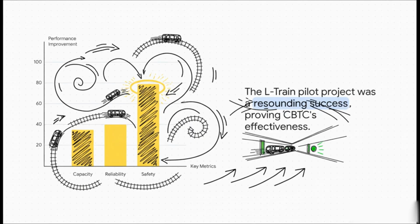And the results? Honestly, they were a game changer. I mean, sure, there were some bugs to work out at first, but once they did, the L train was running more trains, more on time, and with way fewer safety incidents than ever before. The pilot was a huge success. It proved that this technology wasn't just some cool idea on paper. It could actually work in one of the most difficult transit environments on the planet.